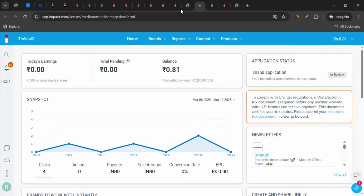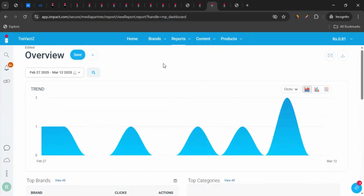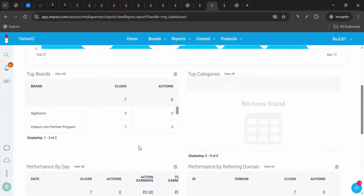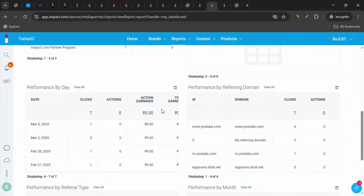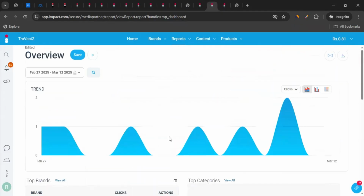And if you want to see a detailed report, you can simply click on reports. You can click on overview, which will take you to the overview report. You can update the date range here and scroll down to see multiple things, like clicks, actions, then there are action earnings, and all different metrics you could see to get an idea of how well you're performing.